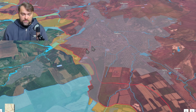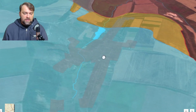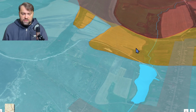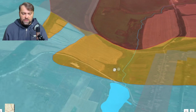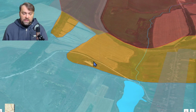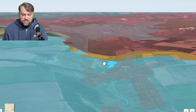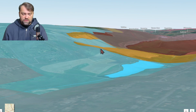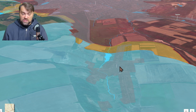Again, if we go to the 3D map, Bakhmut city is on the south, there is Klishchiivka, and Russian forces continue their advancements. So yes, this is the railroad over here, and they are already controlling all of this part, and they took control over this field road too. Speaking about the terrain, as you can see, they're advancing in the valley. Yes, they also have an advancement vector over here, but mainly they go through the valley to Klishchiivka.